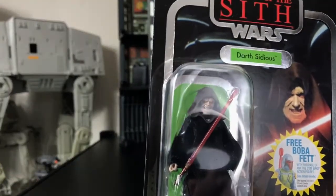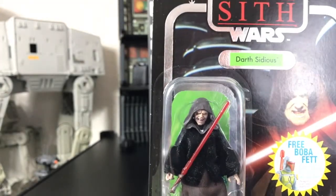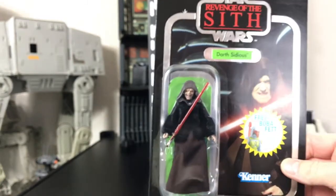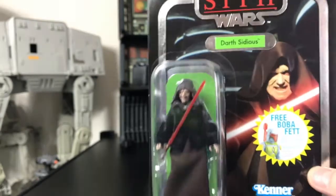But when he zoomed in on the details on Sidious's face, I had to get him. But I attempted so many times to get him on eBay from a bid war, and it just didn't happen. So we saw him at the Star Wars store with a very competitive price. Could get it right there. Don't have to deal with the shipping or nothing like that. So I picked him up.